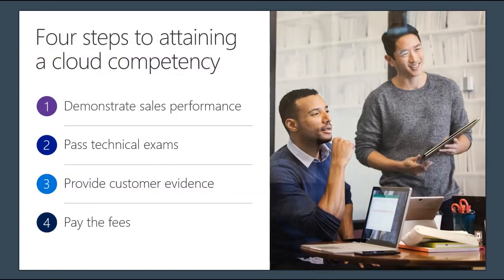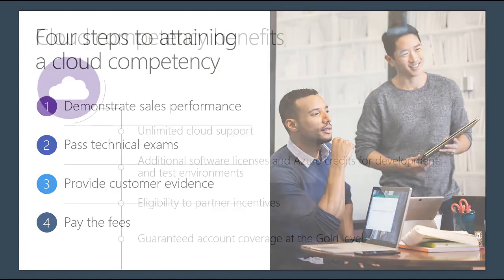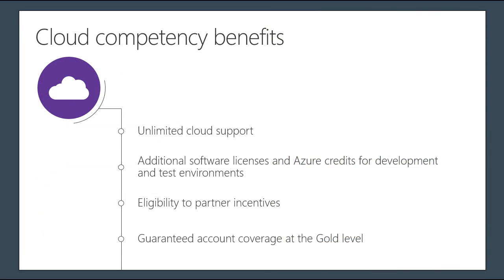In order to attain a cloud competency, there are 4 things you need to do: demonstrate sales performance, pass technical exams, provide customer evidence, and pay the fees. There are several benefits that you get through having a cloud competency. You get unlimited cloud support for the cloud product that you have the competency in. So for example, if you have the Office 365 competency, you get unlimited signature cloud support around Office 365. As I mentioned earlier, you also get additional software licenses and Azure credits for development and test environments.